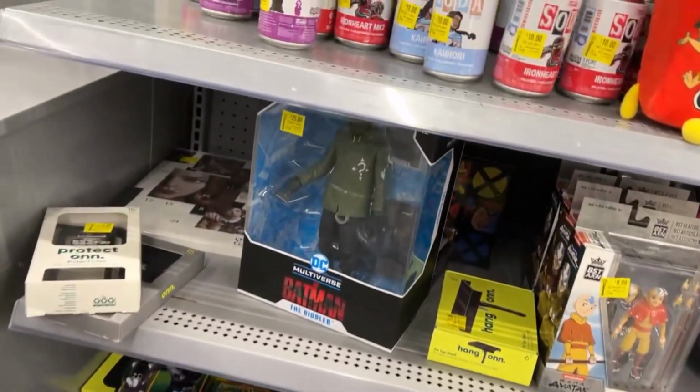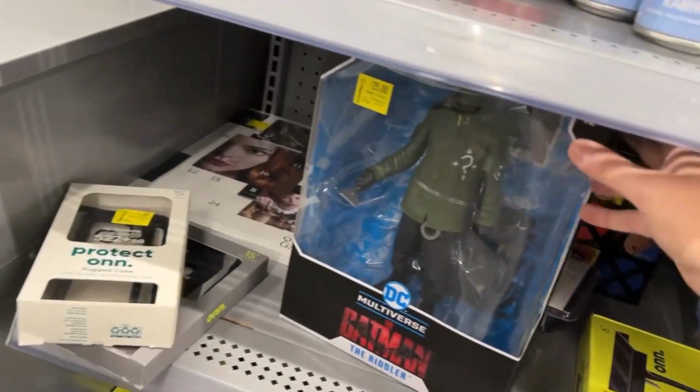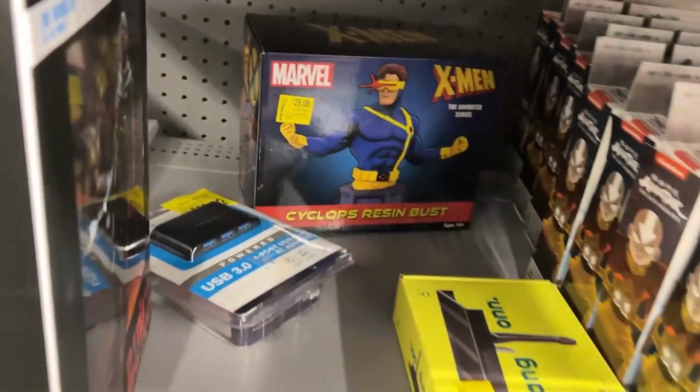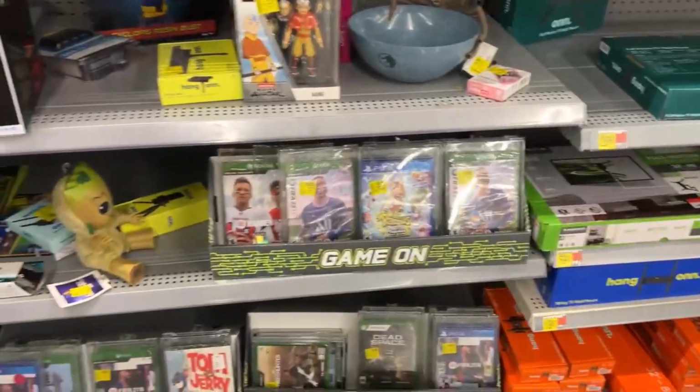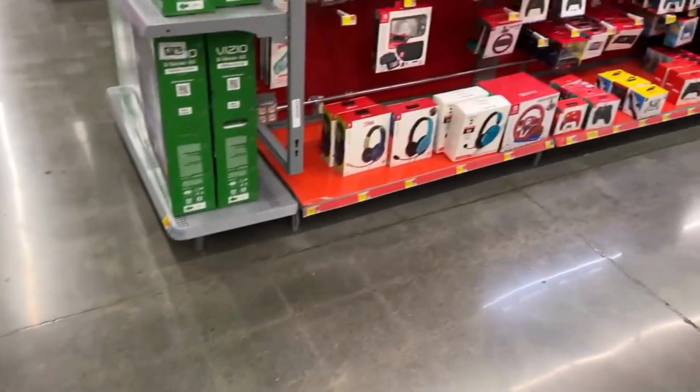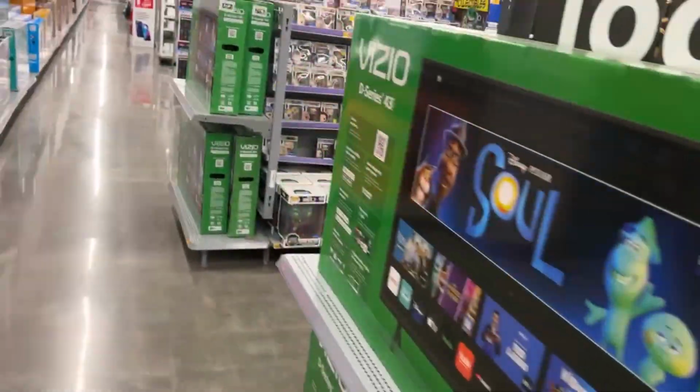We got an X-Men statue back in there. How much is the Riddler? $25 for the Riddler. That is the Cyclops bust, and it's $25. Alright, so we got a little bit of clearance going on, some video games, but other than that, the collector section, not a whole lot back here either.